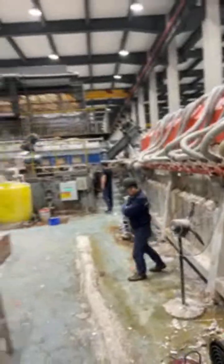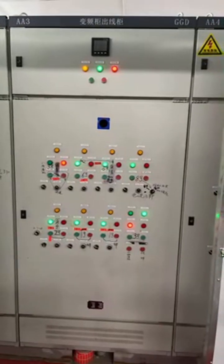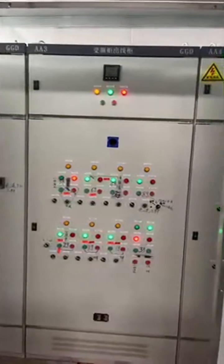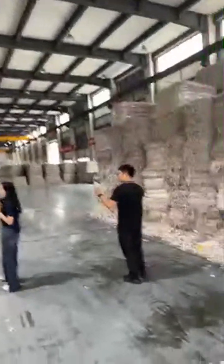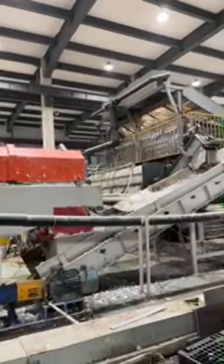This factory has been running for years. You see right now they are still in full operation, and this is the control panel. We have the control system. This is the design room to control the power cabinet. We can design the control panel based on your requirements, whether it be button control or PLC touchscreen control, depending on your requirements.